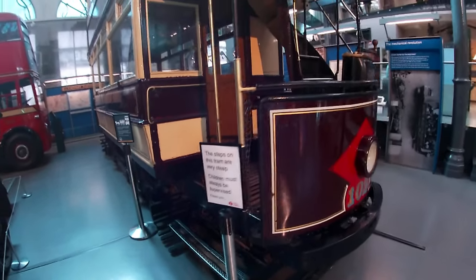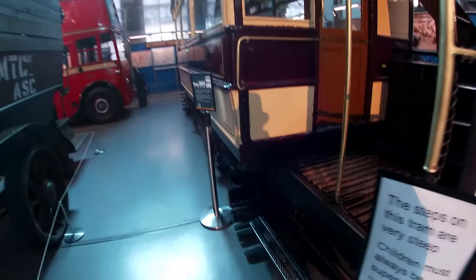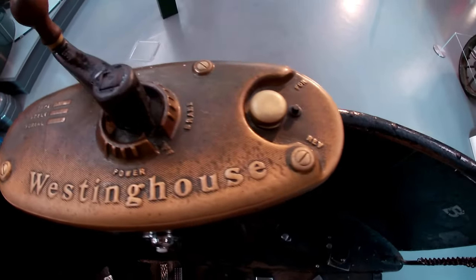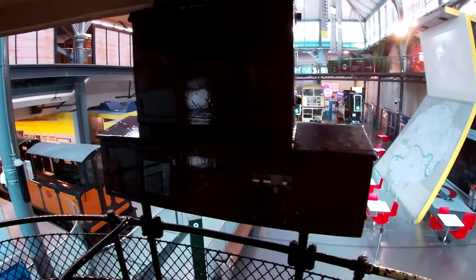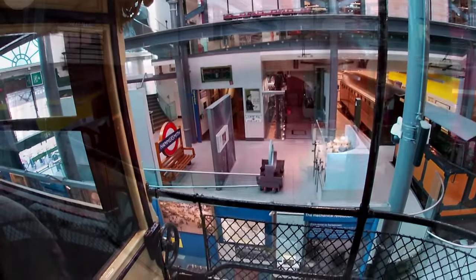And look, an old tram. Oh, look at that. That's mega. Step. God, look. All forward and reverse has been taken off, of course. Let's have a little. Oh, wow. Oh dear. Look at that. Oh, wow. That's amazing. Look at that. Oh wow. Let's go have a look down here. Here's the trains. That's what we want. Oh, here we go.